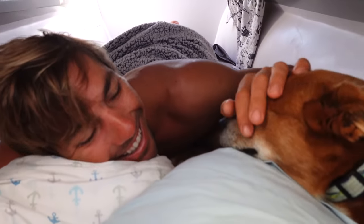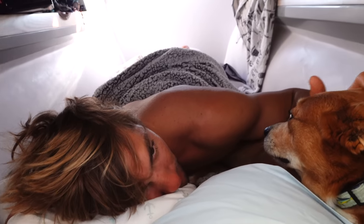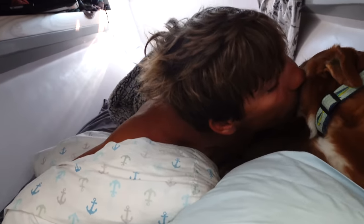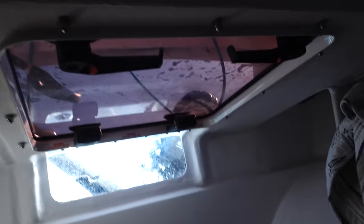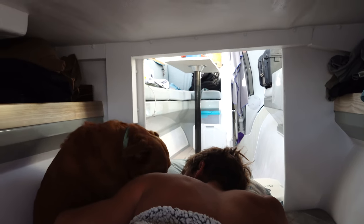Good morning. Since Billy's still in bed, he'll give you the demonstration. This is where we sleep. It's a little narrow, so we actually sleep head to foot. So let me get in here and show you how it works. So this is my side. Actually, this is technically Billy's side. And there's Billy and Jetty way down here.